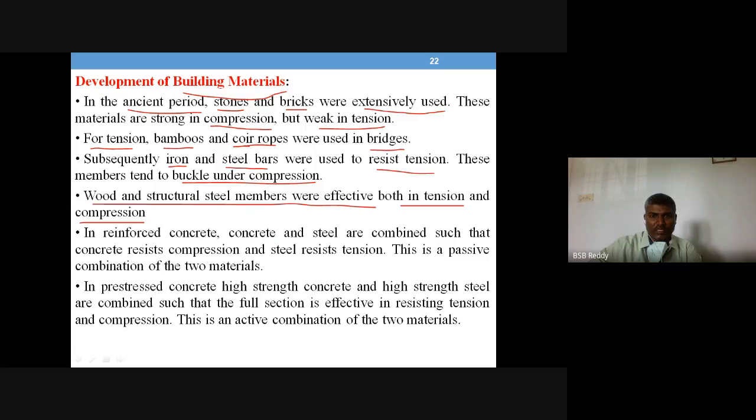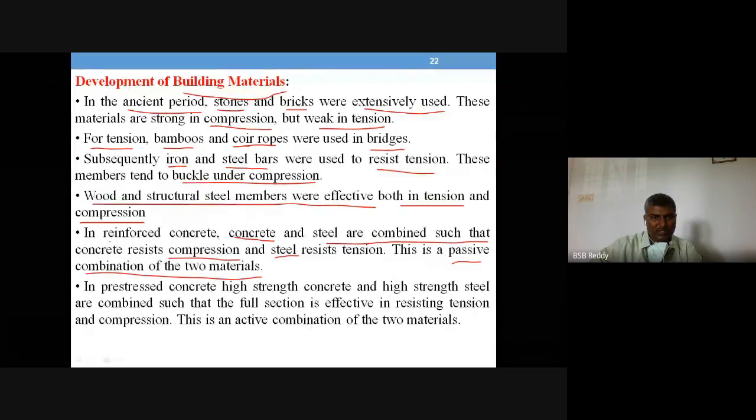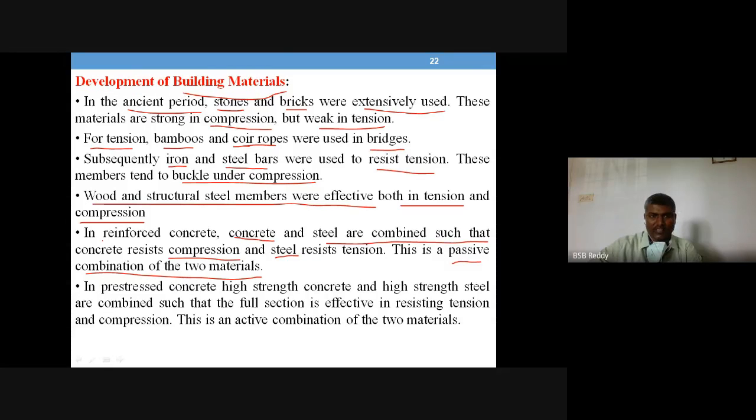So in reinforced concrete, concrete and steel are combined such that concrete resists compression and steel resists tension. This is what we call the passive combination of two materials, which means the purpose of one material is for one activity and the purpose of the other material is for another activity. That is what is called passive combination. So, reinforcing the steel into the concrete to counteract the weakness of the materials.